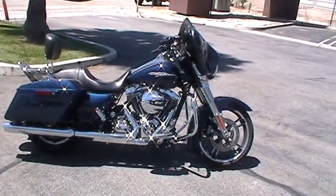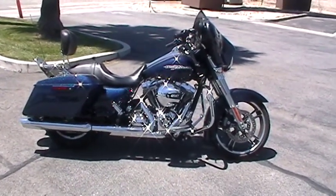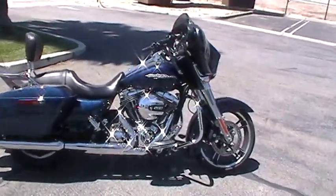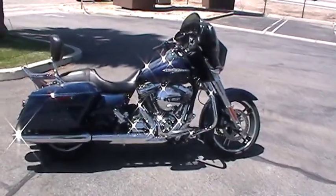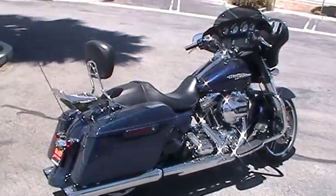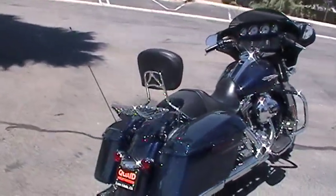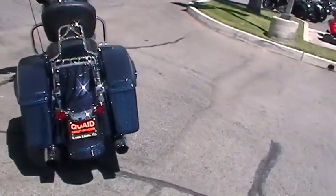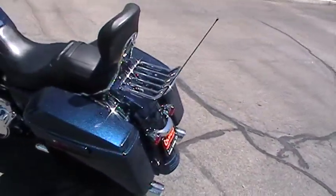We're looking here at a 2014, yes I said 14, Street Glide. This was part of our rental fleet, so it is now for sale. Has your high output 103 6-speed tranny, your new bag lids. We do have the quick release sissy bar and rack on the back, so you can take that off and leave it on whenever you want. Stock exhaust. Has your run turn brake signals on your back lights.